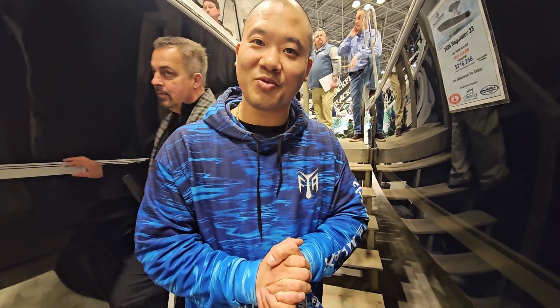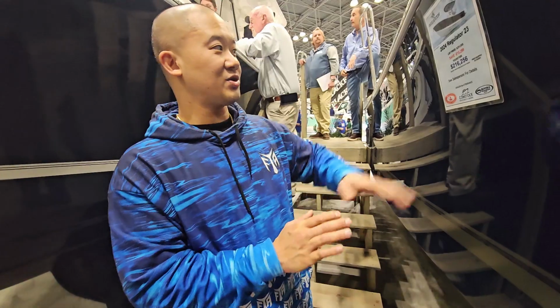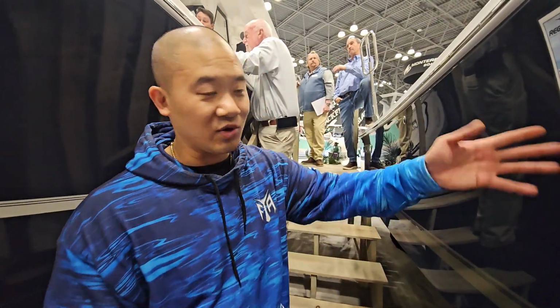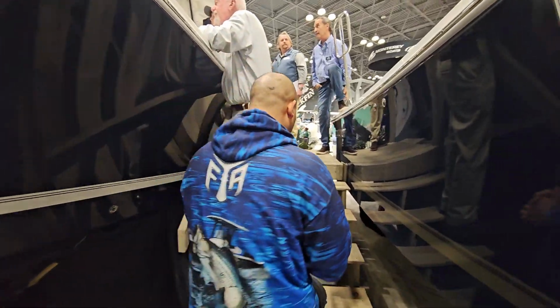That's the price to pay if you want to get a great boat. So here's the 23-foot boat. Let's take a look and see what you get for $216,000.